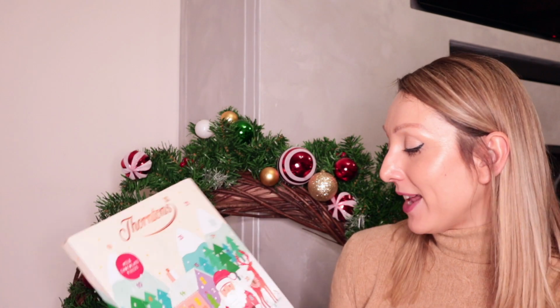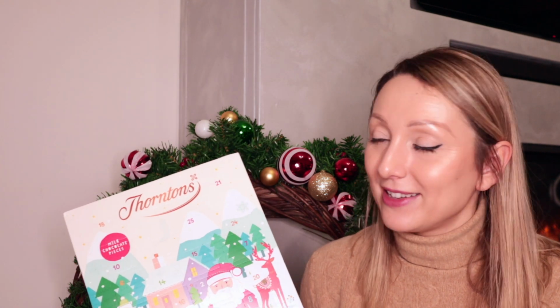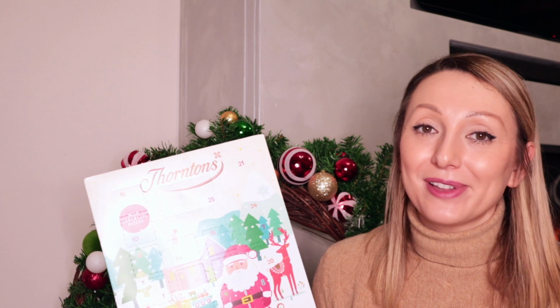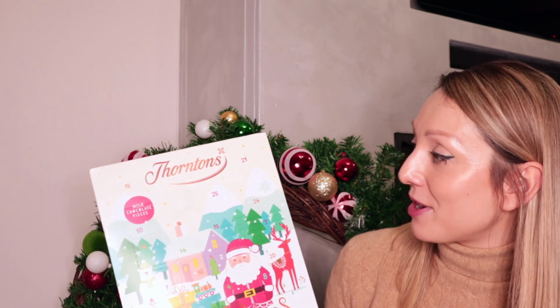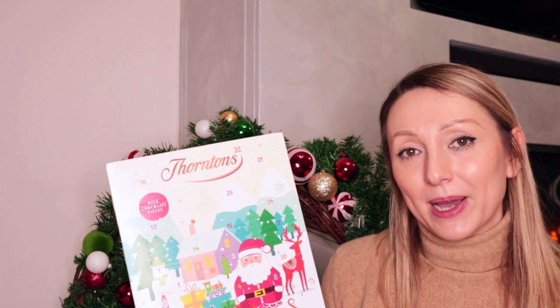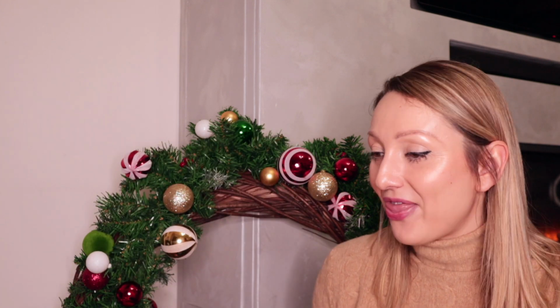The only other thing that I picked up was this advent calendar. So I normally make Arabella an advent calendar, but my eldest daughter, who's actually 20, still wants an advent calendar. So I picked her up this Thornton's advent calendar, which I think was only £2, which I picked up from Wilkinson's. So that is pretty much everything that I've picked up recently.